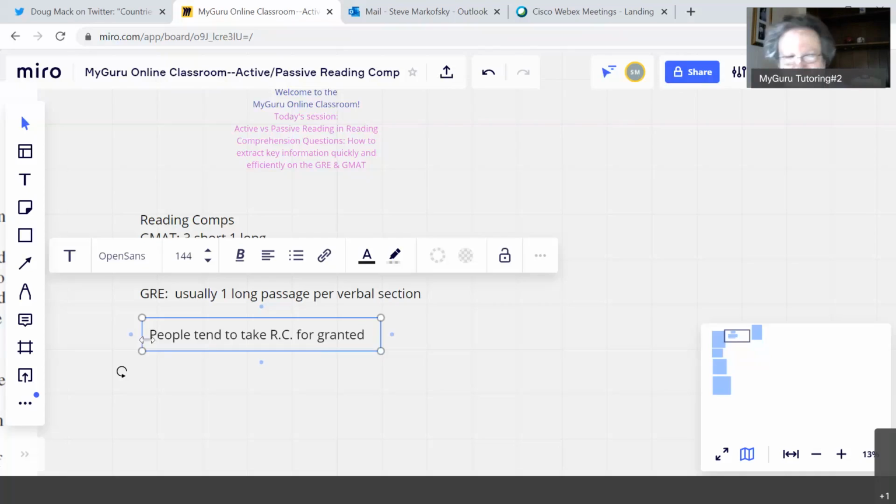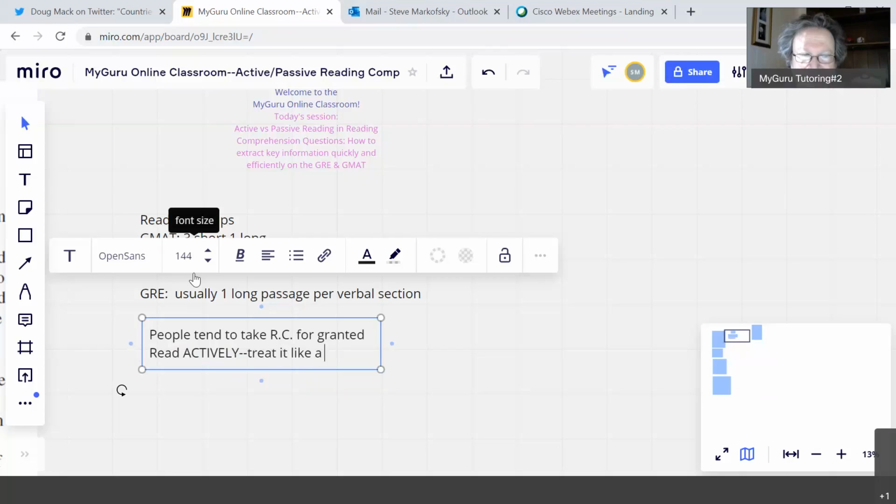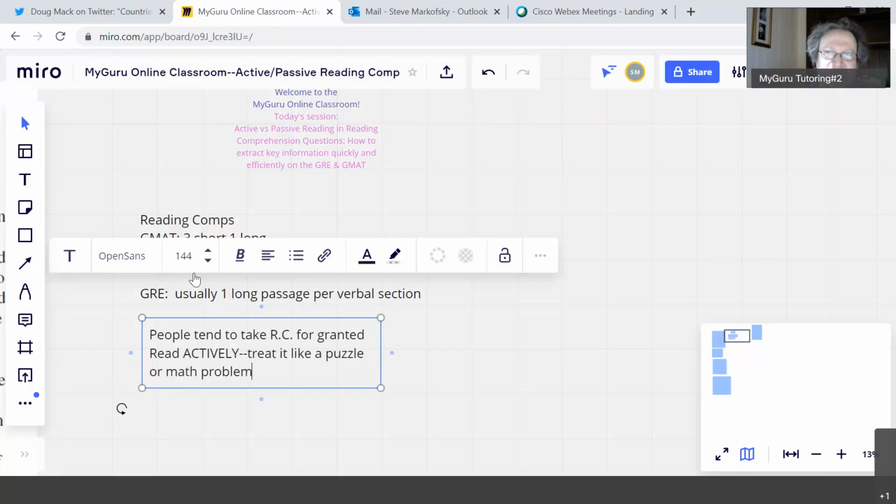So what you want to do is read them actively. So what do I mean by actively? You basically want to treat it like a puzzle or even like a math problem. So for example, when you're doing something in the quantitative section, this is true whether it's the GRE or the GMAT or one of the high school tests, like the SAT or the ACT. You look at something, you see triangles and circles. You're like, okay, well, this is a puzzle that I need to solve. How am I going to solve it? You have some strategies, some approaches for solving it.